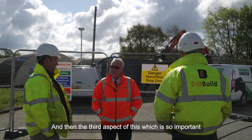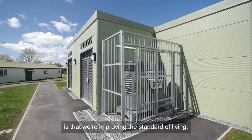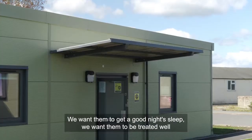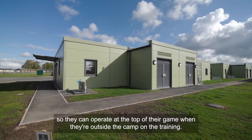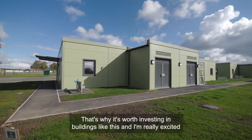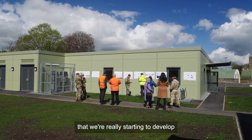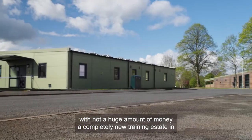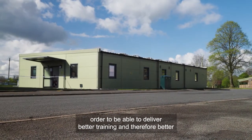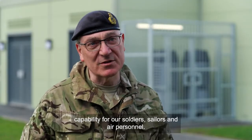And then the third aspect of this, which is so important, is that we're improving the standard of living. We want them to get a good night's sleep. We want them to be treated well so they can operate at the top of their game when they're outside the camp on the training. That's why it's worth investing in buildings like this, and I'm really excited that we're really starting to develop, with not a huge amount of money, a completely new training estate in order to be able to deliver better training and therefore better capability for our soldiers, sailors and air personnel.